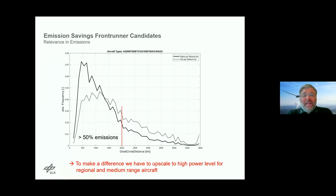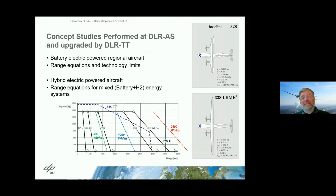Also, if we can have a plane which can fly less than 2,000 kilometers, we will skip more than 50% of the emissions. So what you see there, the thin curve is the fuel per distance bin. Going there and integrating all those numbers until 2,000 kilometers, we get much more than 50% in fuel burn, which goes into emission. But to go into this, we cannot fly with a 4-seater or 10-seater. We definitely have to go bigger. And we think that it's crucial to go bigger, let's say to 150 passengers. But from a realistic point of view today, we think that a 40-seater is feasible.